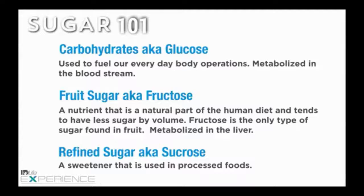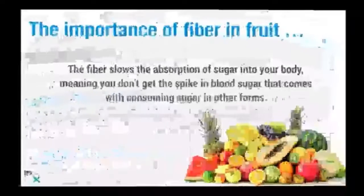It's cheap to make, easy to add to things, and has a variety of different names, including our most well-used one, which is high fructose corn syrup. But you can kind of see the concept there. If I'm telling you high fructose corn syrup, remember fructose is coming from fruit. Sucrose is a combination of glucose and fructose. Now you understand the difference between them. So the table sugar is your sucrose, your fruits are your fructose, and then of course natural carbohydrates are your glucose. So this is what we need to take a look at.